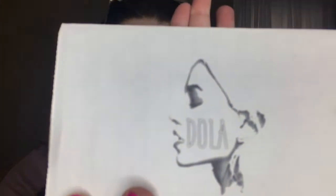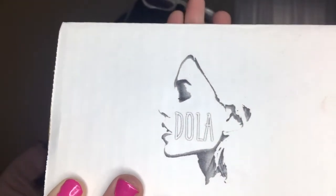I digress. Anyway, my package arrived today and I am so thrilled. It came in this cute branded box, and Dola Skincare's logo is so pretty and so minimal. It has a little face and it says Dola on there. It says Simply Beautiful Skincare, and has roses on each side. I love it. So I decided to get a bundle of products that would work well for me.